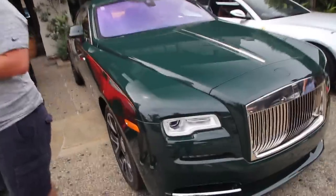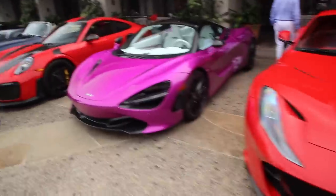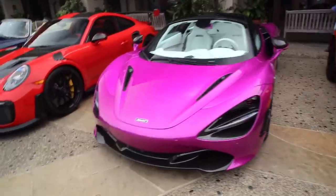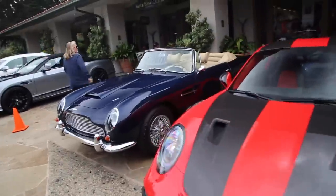This color on this Rolls Royce. Super sick. It's like a forest green. We got the 812 by Michael Fuchs. The Fuchsia 720S by Michael Fuchs, the red GT2 RS, and then the Aston Martin.